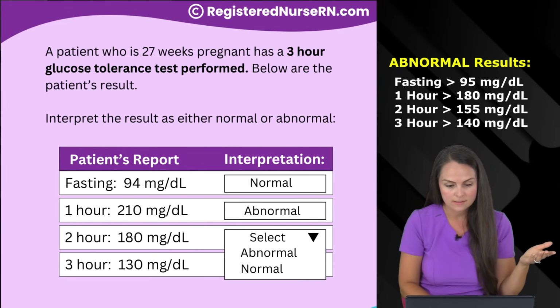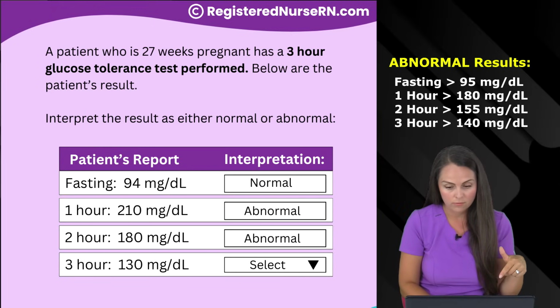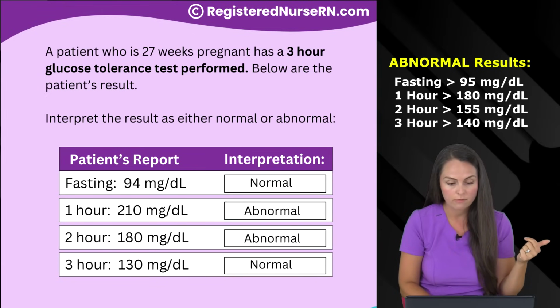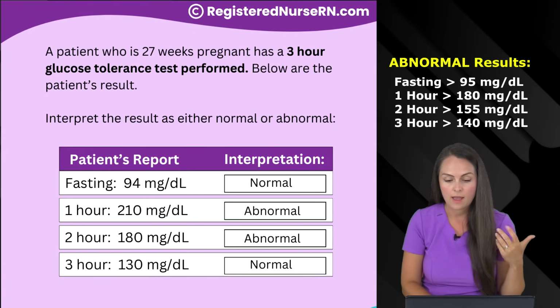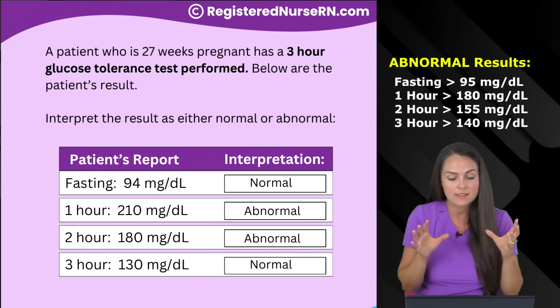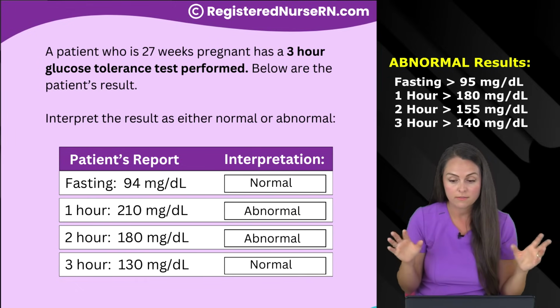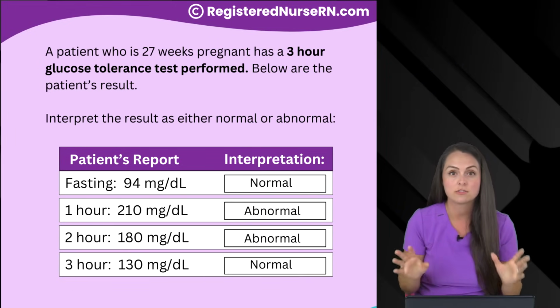And then we have 2 hours, it was 180. That's high, so that is going to be abnormal because anything greater than 155 was abnormal. And then let's see what their 3 hour one was. It was 130. So they're actually normal for that. So we're going to put normal because anything greater than 140 was abnormal. So based on this, they have 2 or more abnormal results. So they definitely are looking at gestational diabetes.